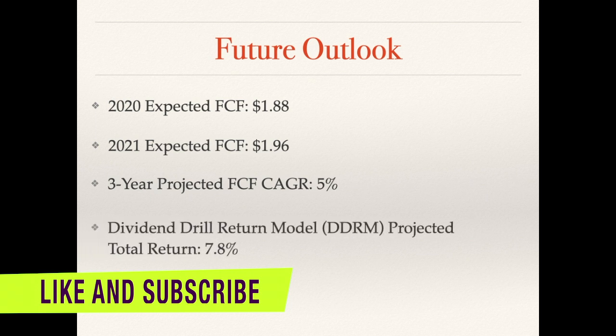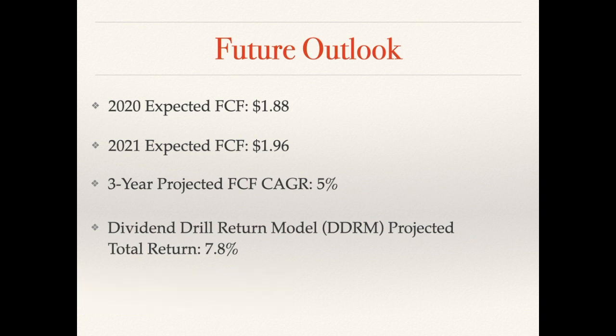My dividend yield return model came in at only 7.8% growth, and of course this is mostly from the dividend payment. So I don't see too much capital appreciation from this company, but that dividend is very safe, it looks like, and for income investors who like real estate investment trusts, this looks like a good opportunity. But we'll go over that more shortly.